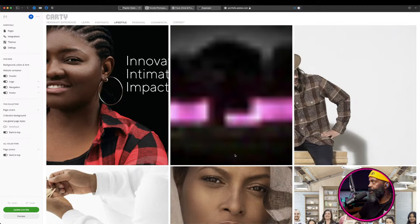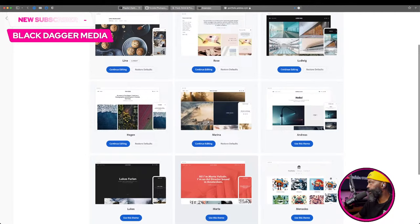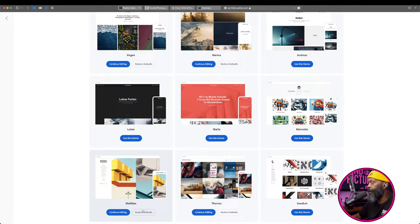You just go to My Portfolio. I'm going to do a little edit site on one of my tester websites here. And then you can say themes. Welcome, Black Dagger. You say themes, and you just look at these themes they have. The theme that I use is Matthias, which is right here. This is my theme.